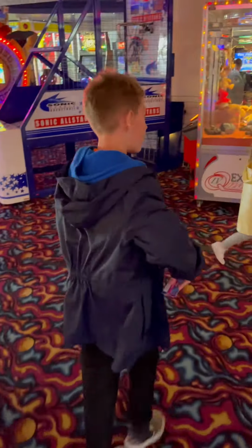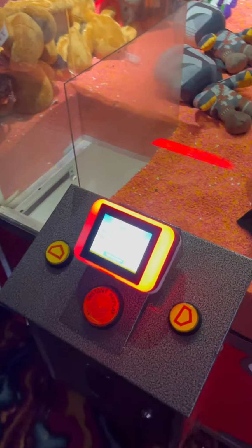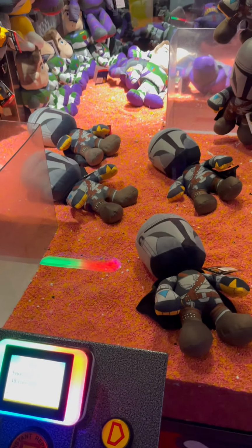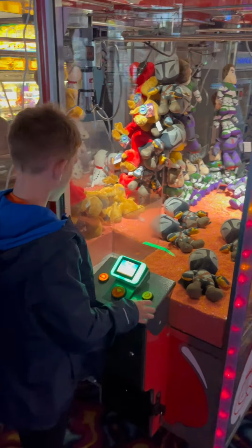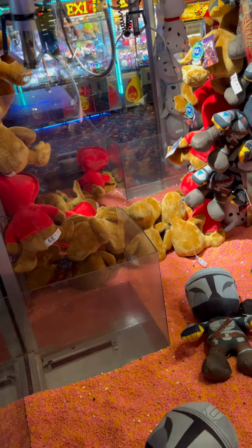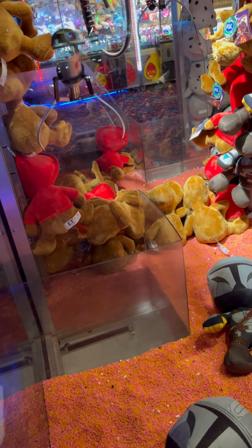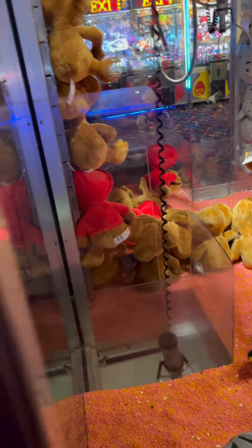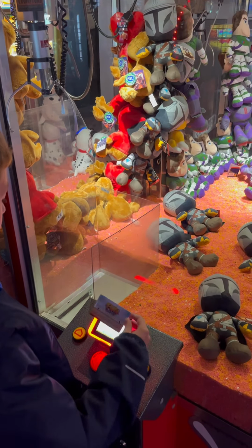I spotted a Mandalorian claw machine. So it's 25p a play, and I might have a few goes on it. Terrible at one. Try again. I'll give this another go.